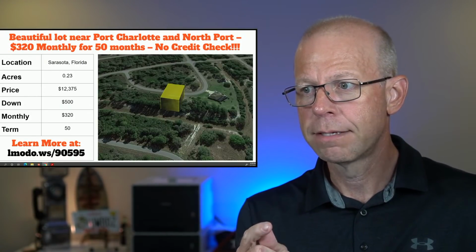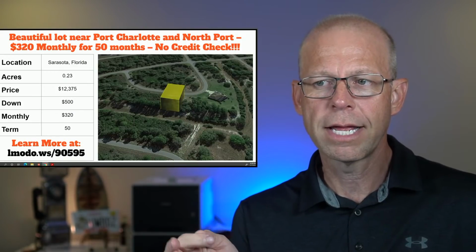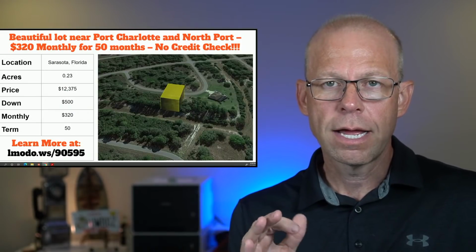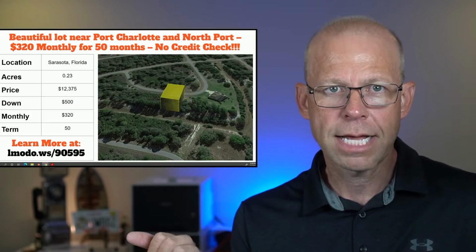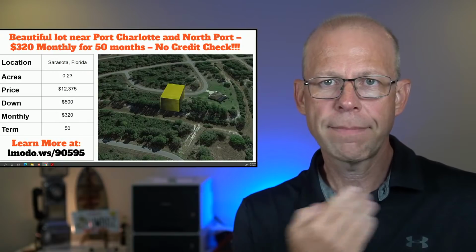Here's a property in basically the Port Charlotte, Northport area, $12,375. Now, I don't know, a couple years ago, these properties were going for about $9,000, and the prices continue to go up. What's going on in Florida? Well, a lot of people are moving to Florida.